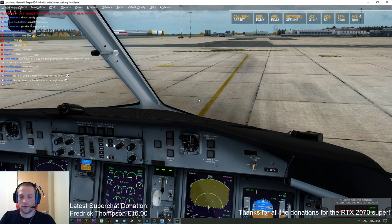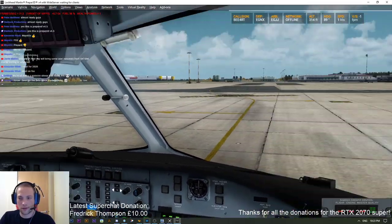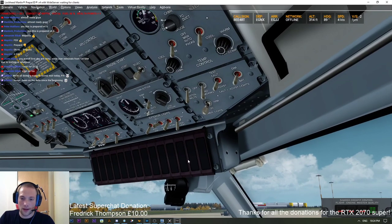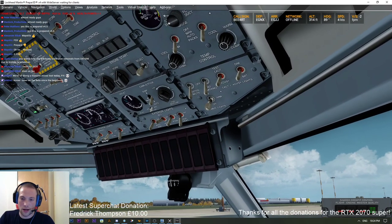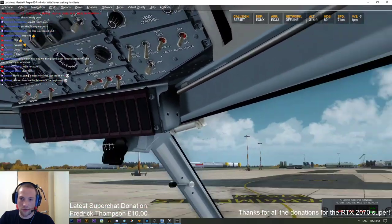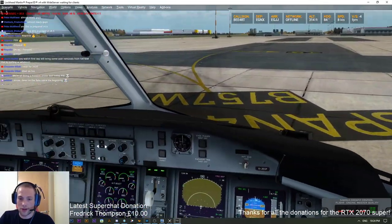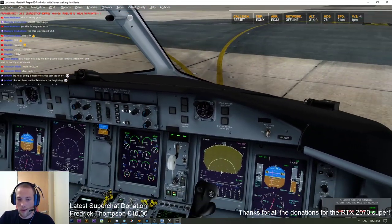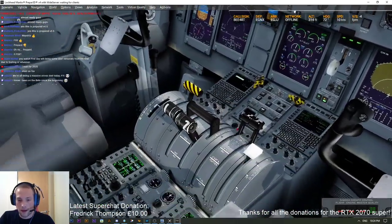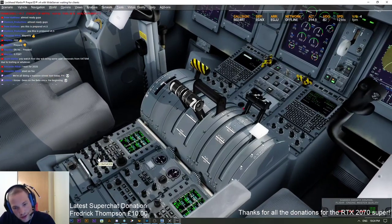Off we go, into the wild blue yonder, diving high into the sun. Let's put position, let's put logo light on. Okay, seat belts are on, taxi lights on. Yeah, we're all good. We are all good in the hood. Passengers happy, ready for their exciting trip down to Jersey. Let me just do one of my flash cabin PAs.